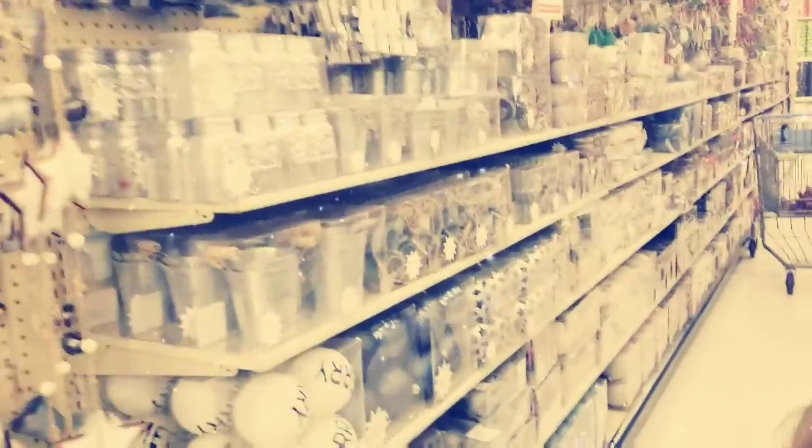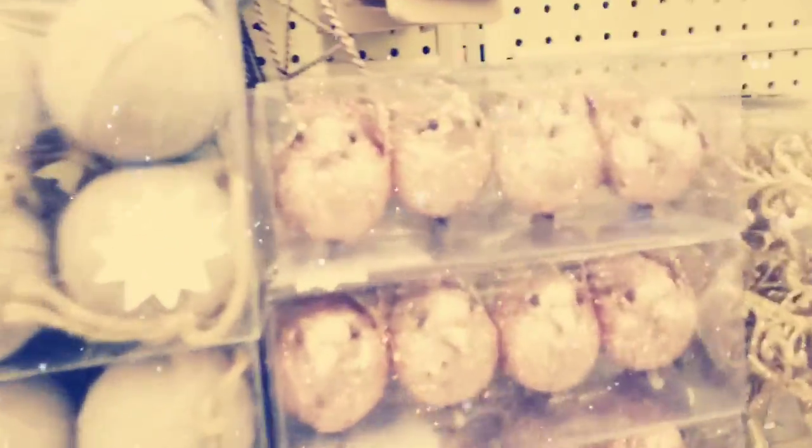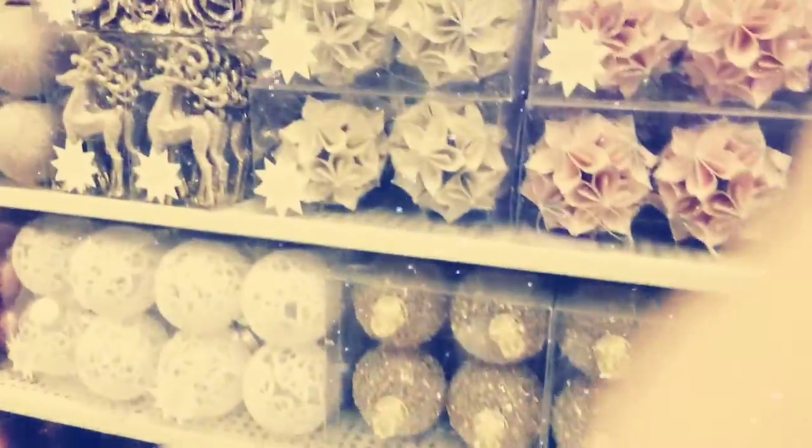Excuse me. Oh, the galvanized and farmhouse theme stuff. Oh, those are cute. Look at those cute little birds. Oh, here we go. This is what I need right here. The rose gold stuff. This is what I was looking for. This section right here. Oh, these are so pretty.